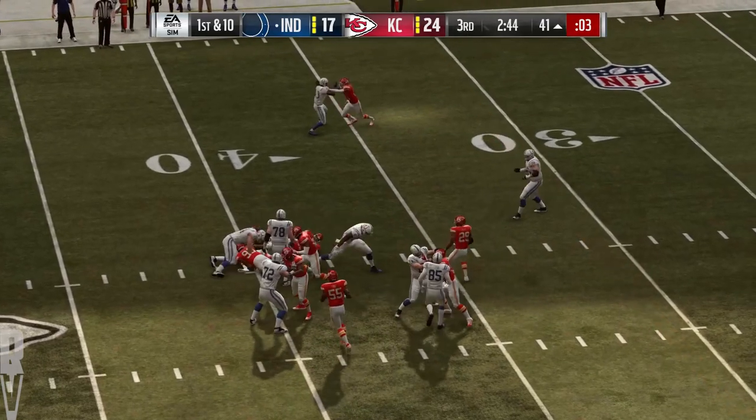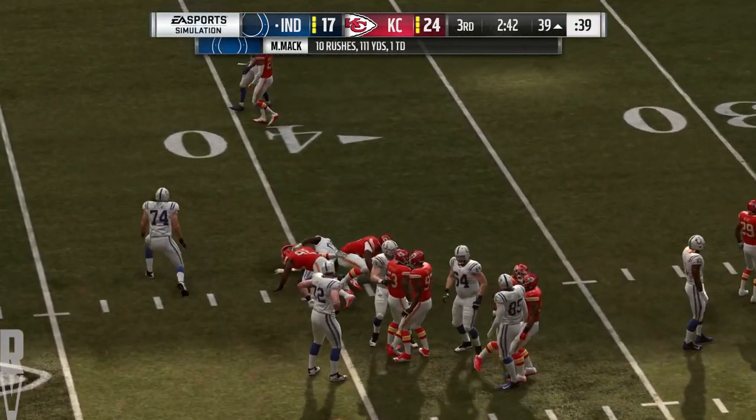They'll run with Mack. They'll fight forward for a couple down inside the 40.